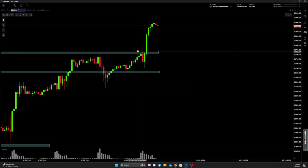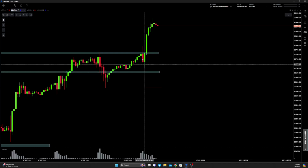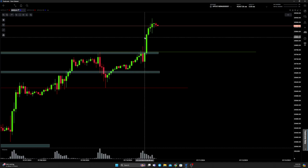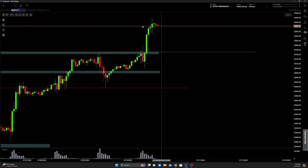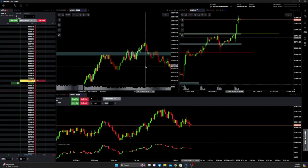But what I was watching is potential rejections up here, potential bounce down here, or if we broke to the upside, setting new highs, just to trade the trend and try to pick up a dip and grab longs and try to ride the trend. So that's what I was looking at coming into the day. Let's take a look at some of the trades I took.